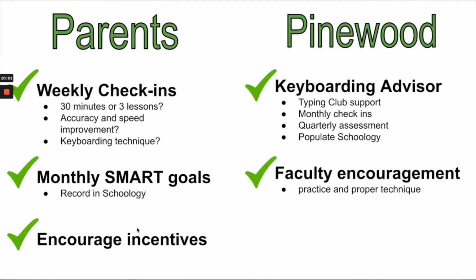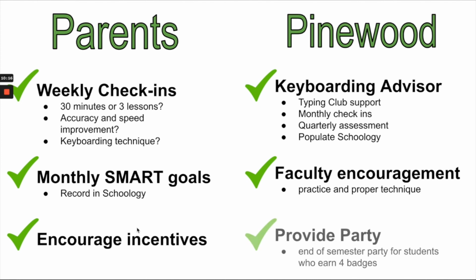We will also ask all of our faculty members to encourage your children when they are typing at school to practice proper technique. And if there's any extra time in a class, they can also work on some of their Typing Club lessons there too. And finally, we will provide that party at the end of the semester for those who reach grade level standards and who earn 4 badges.